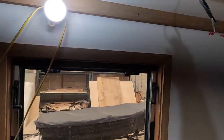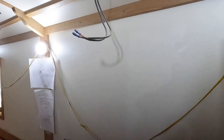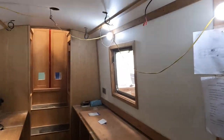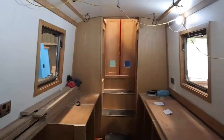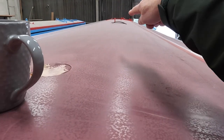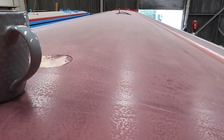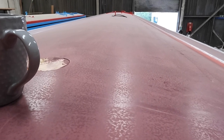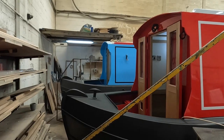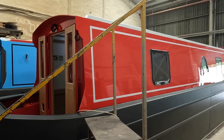So sorry about the flickering effect of these temporary lights on the video, but Gladys will have LEDs in the ceiling, as you can see, and they're going to use very little electricity. Solar panel is going to go here on the roof. There's the front of the boat. Look at those two shiny boats. I think they both look really gorgeous.